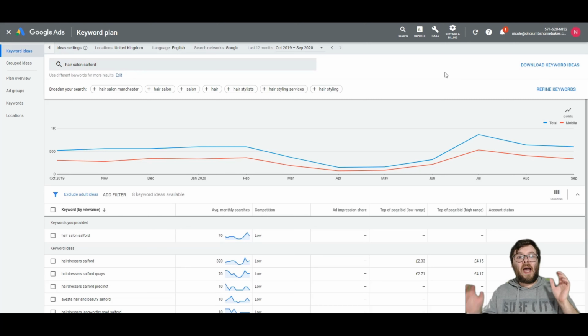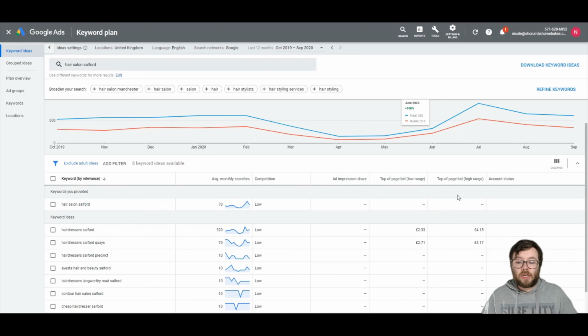As always, let's start off with what my niche is going to be. The niche that I'm going to start off with is the hair salon niche. It's going to be haircuts and stuff like that, okay? Like I teach in my other training, you want to type in hair salon and then Salford in Google Keyword Planner. And I'm just going to scroll down.